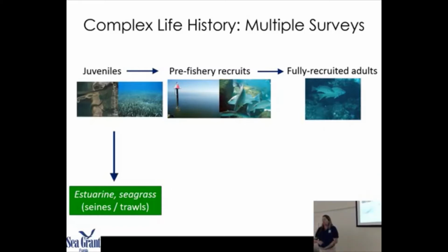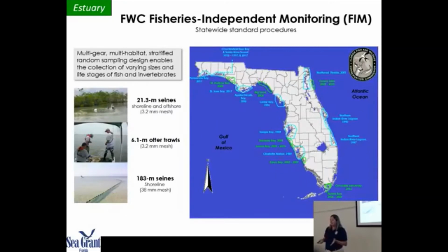And this is actually a really widespread sampling effort in the state of Florida. FWC has what's called fisheries independent monitoring, and fisheries independent because it's not dependent on the fishery to get the data. So these are scientific surveys, and they should be a good representation of what's going on in the fish population. And we actually use multiple gears and target multiple habitats over the state of Florida. In all these different estuaries across the state, you can see that we've got really good coverage. And we collect varying sizes of fish and invertebrates over all their life stages.